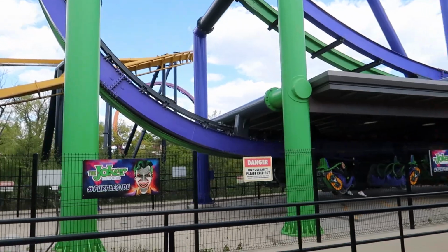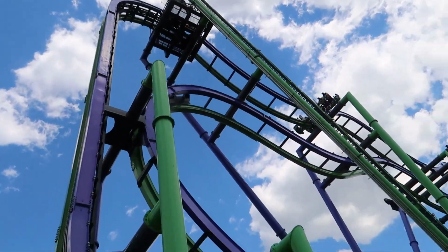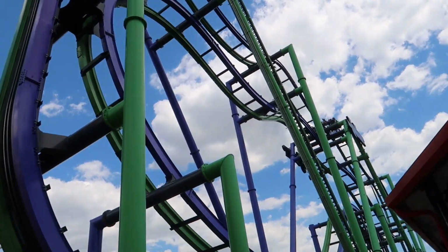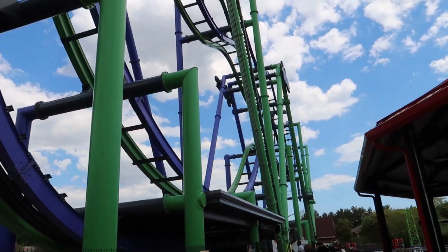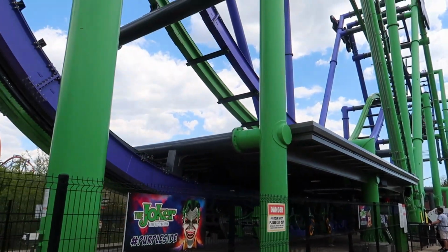A single-day ticket costs about $40 in 2021. Another option is their season pass, which will grant you unlimited visits to Six Flags Great America and all parks in the Six Flags chain, and that runs for about $60 in 2021.